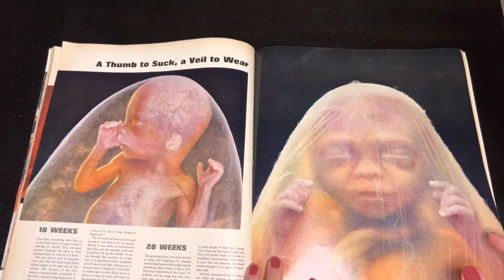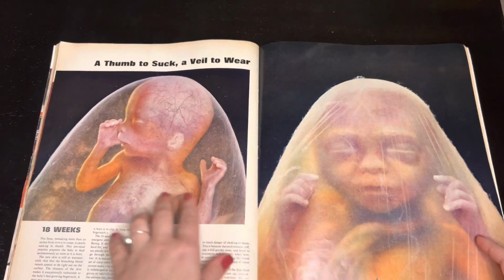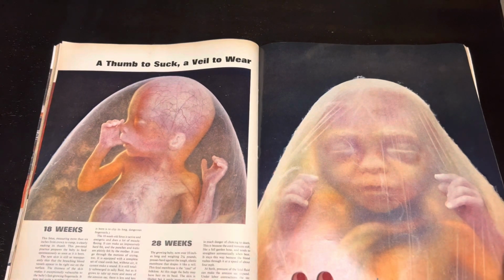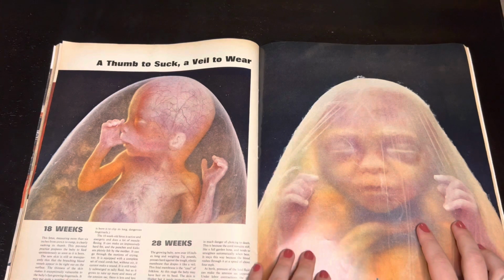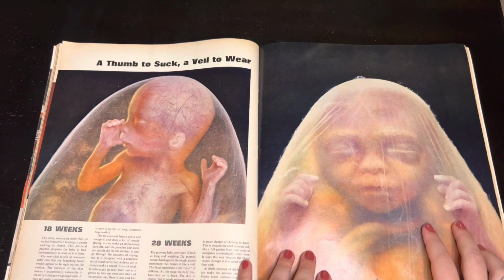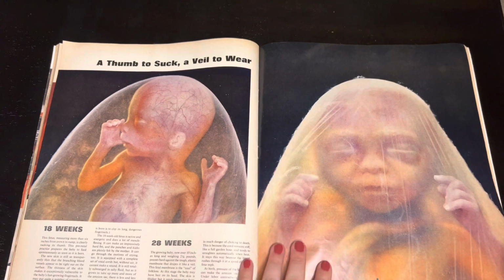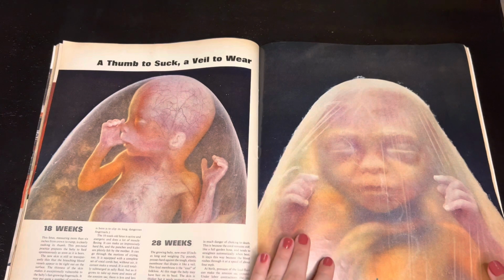Okay, a thumb to suck, a veil to wear. Sucking their little thumb over here. 28 weeks, wow, so definitely hit viability here. Viability is 24 weeks, and it's closer to 22 weeks now.